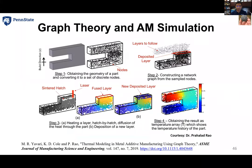So here, I also would like to give a shout out to my colleague, Dr. Prahlad Rao, and he did an excellent paper on graph theory and AM simulation. So the paper is listed here, like thermal modeling in metal additive manufacturing using graph theory. It's a very interesting paper and a very, very fast simulation compared to the finite element. So if you're interested in simulation, I strongly suggest you read this paper.